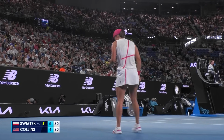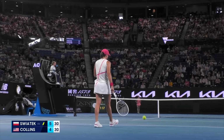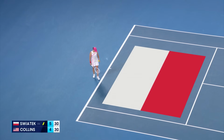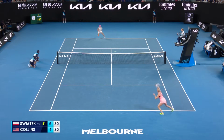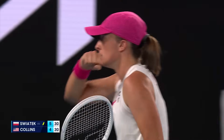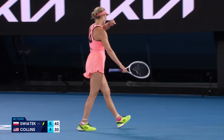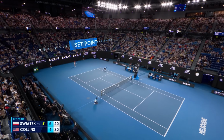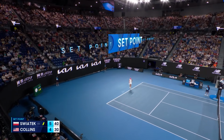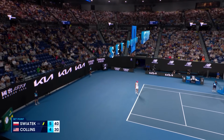Live and dying by that sword, Danielle Collins, that return aggression. By and large, it's been a good tactic this set. Still an opening, 30 all, tense moments here. She went for it, Collins did. 40-30. But it faded well away from the line. Set point for the world number one.